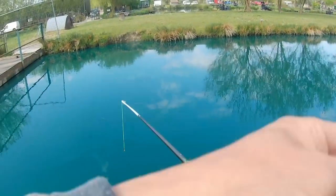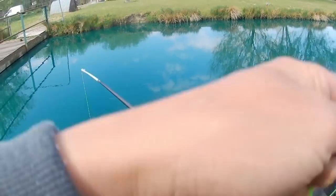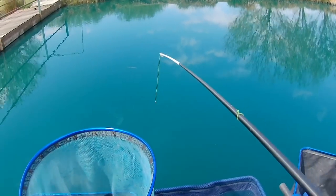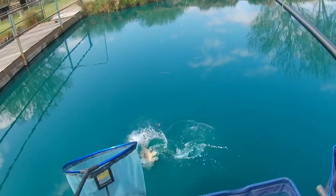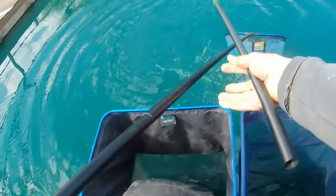This is what I could really do with, a big fish to get the confidence up. To be fair, no one's emptying it. Everyone's struggling. People are fishing down the middle for bits. Yeah, it's just a nice little 2-pounder.